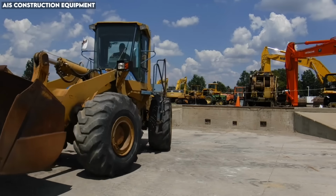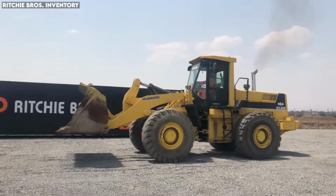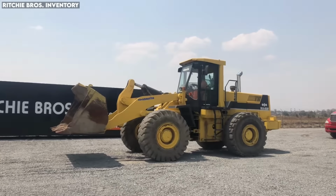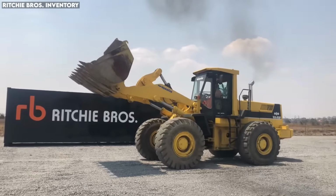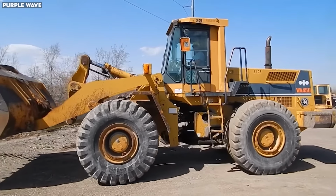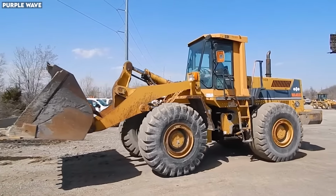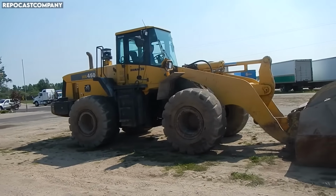The transmission and axle system were equally tough. Komatsu overbuilt these components to handle the steep climbs, heavy bucket loads, and non-stop cycles found in large quarries and mining operations. The hydraulic pumps were oversized, delivering smooth bucket motion even under heavy load. Operators often praised the WA450 for its easy handling. It felt balanced, stable, and predictable on rough terrain.